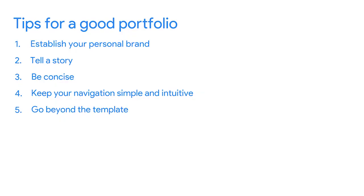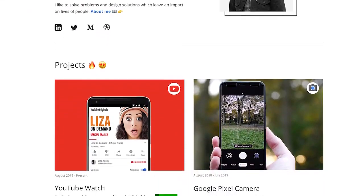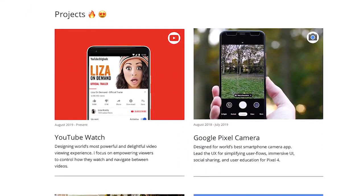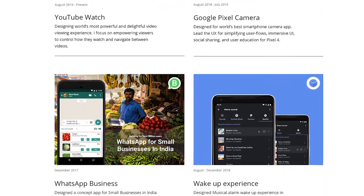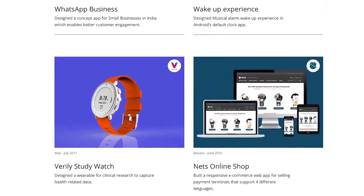Pro tip number 6, include a diversity of projects. You should have 3 to 6 projects in your portfolio that demonstrate the range of your skills. At the end of this program, you'll have created at least 3 projects, so you'll be well on your way. Make sure each project shows a different facet of your design talents.